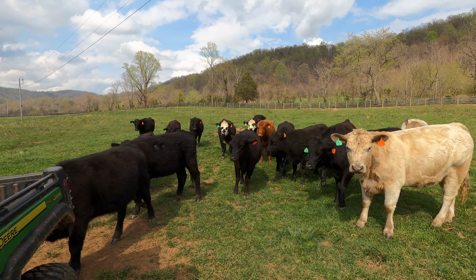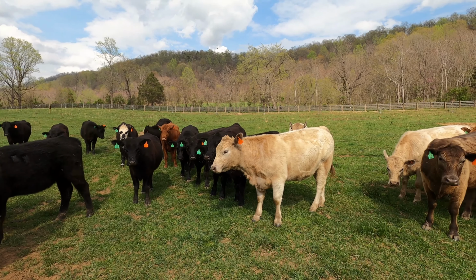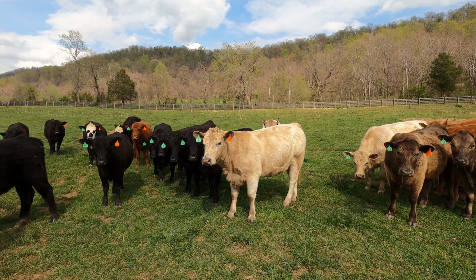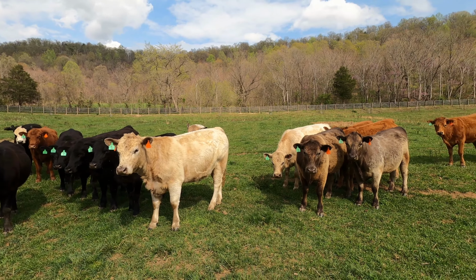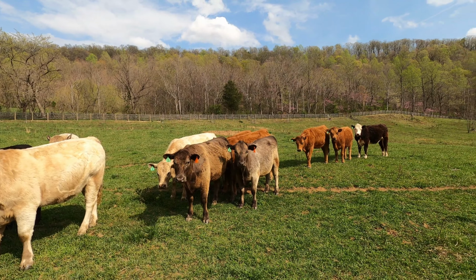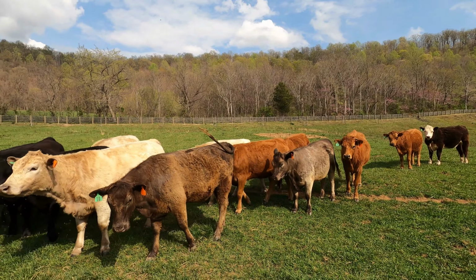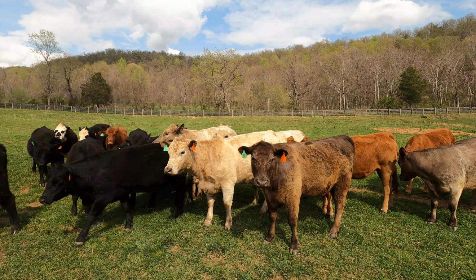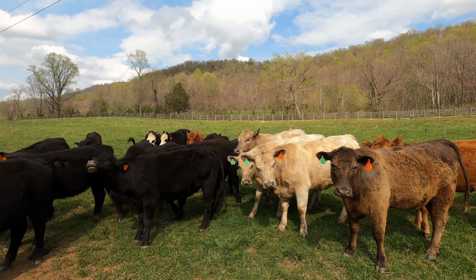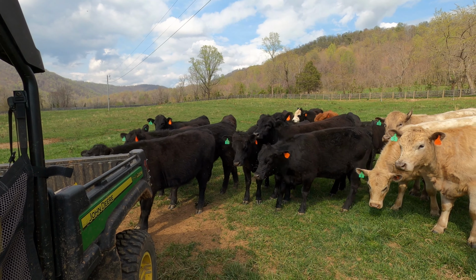I think additionally we're probably going to have to feed them some sweet feed tonight, and when we do, we'll just start spraying them, because this is not a good thing, especially with pink eye season coming on. Now we have vaccinated them for pink eye, but it's not a good way to start the season with flies this early already. Yeah, I know, girls. We'll see what we can do for you tonight.